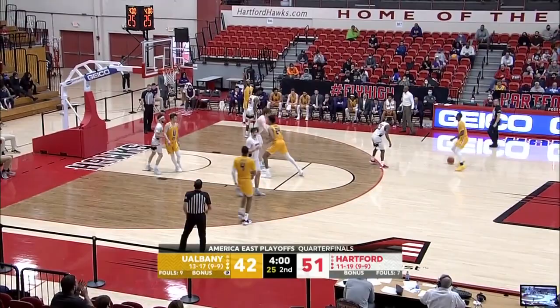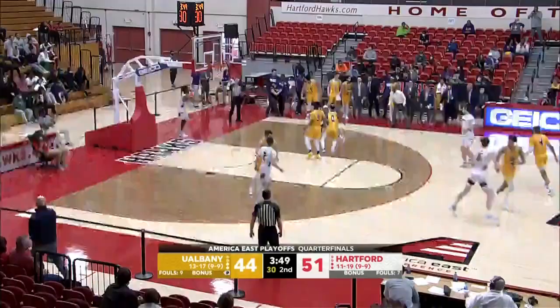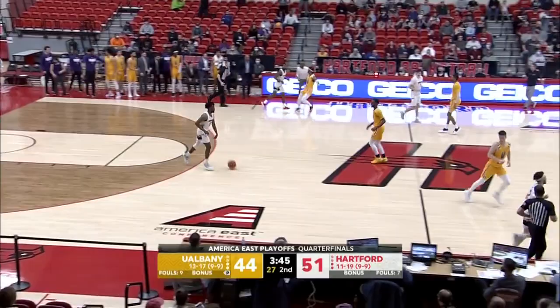Fans here in Hartford urging the Hawks to defend. Here's Matt Cerruti. Now Newman in the post against Webley, goes up and scores. So Webley really bit on that initial fake to the middle. They were trying to sell that. Little tried to take the charge, didn't get the call as he hit the deck against Tracy Carter. That would have been huge.